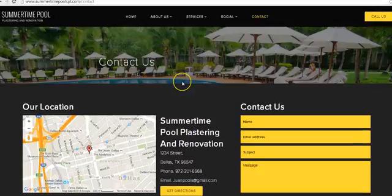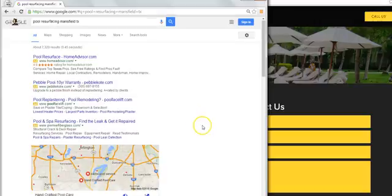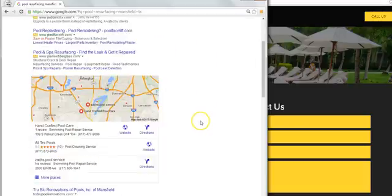So the name of the game is getting ranked higher on Google, and that way more people are going to get in touch with you and you'll have more customers. That's what you want. So how do we get ranked higher in Google? Let's first look for who is ranked high in Google for these keywords. So I searched for pool resurfacing in Mansfield. Then you see your AdWords, which of course is a pretty expensive way to go about getting noticed on Google.